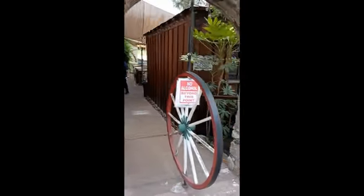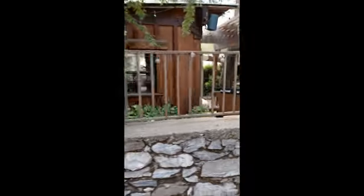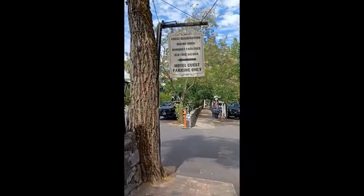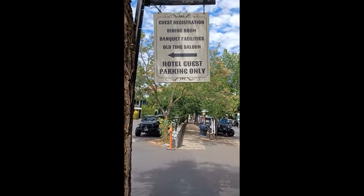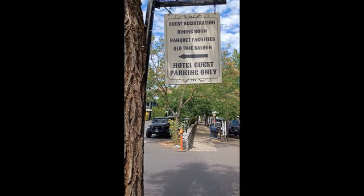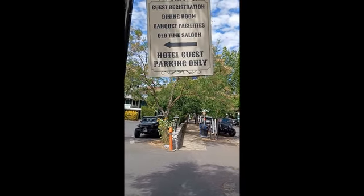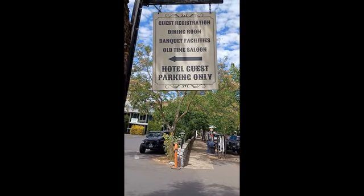Here is the dining area of the hotel. If I'm still in this town at lunchtime, which it almost is, I may try their Western bacon or their Western burger, which look pretty good on the menu.